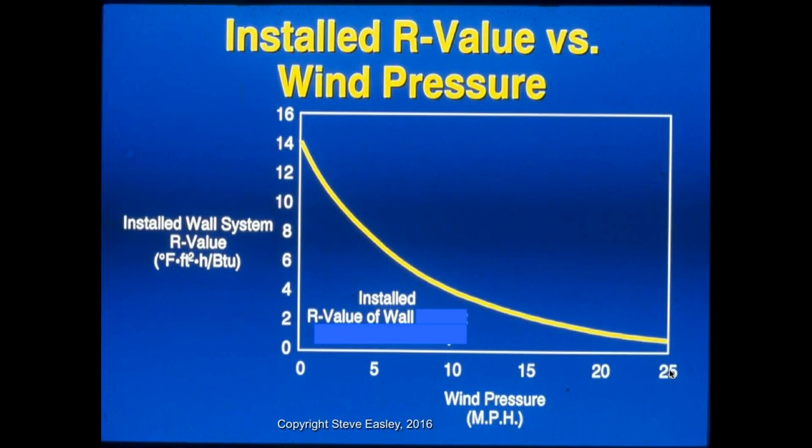They depressurized that wall to different wind speeds, and they found that the R value of the insulation diminished dramatically as wind blew across the wall. So for example, even at a 5-mile-an-hour wind speed, our R14 wall ended up dropping to about R8. So it's a big hit because of air flowing across the insulation.